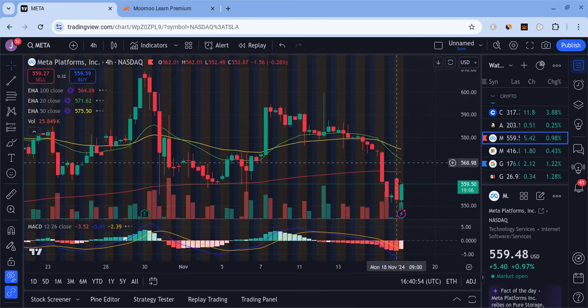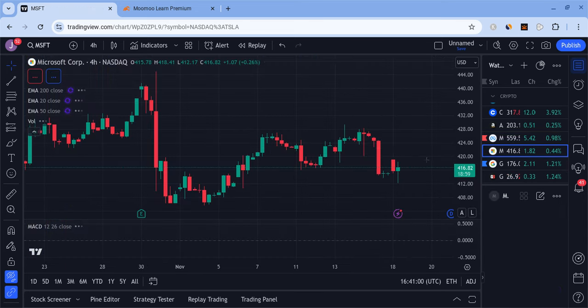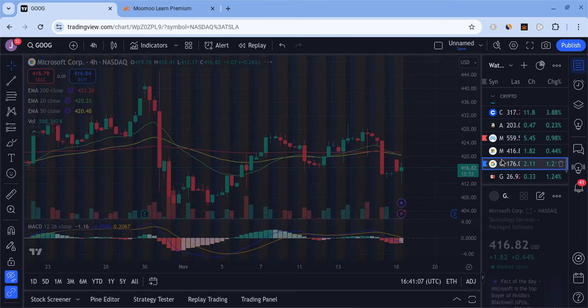Meta is going to try to break past 560. If that breaks, we're looking for this imbalance up here, taking us up to 562, then eventually 565. Microsoft is trying to break out. We held 415 so far, so I could be looking for an attempt to get to 418, then 420.